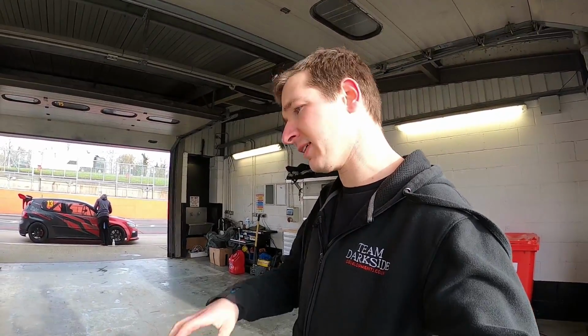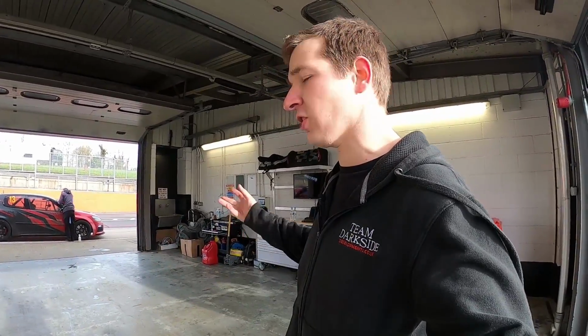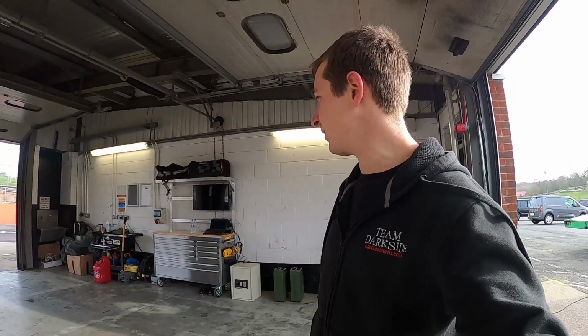But we're spending a lot of time, a lot of effort trying to get this sort of pit set up right. The idea is so we can just literally get in it, get everything into the garage or into the paddock, put the awning up if we need to, and we can get stuck straight in. So stay tuned for the track there.